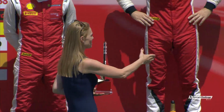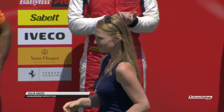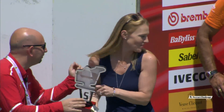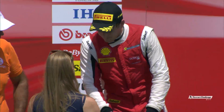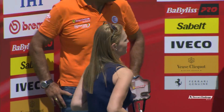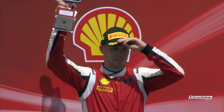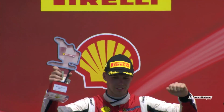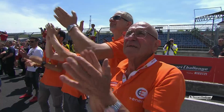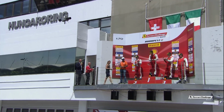And here comes the trophy presentations then. As Giulia Gazzi, the Deputy CEO of the Hungaroring, makes the trophy presentations to Alessandro Vezzoni, to Fabio Lima, and now to the race winner, Daniel D'Amato. And stand by for Umit Ulku to receive his trophy as well for best of the 458s. Here it comes.